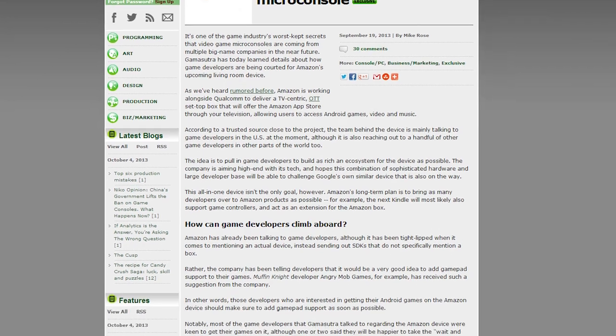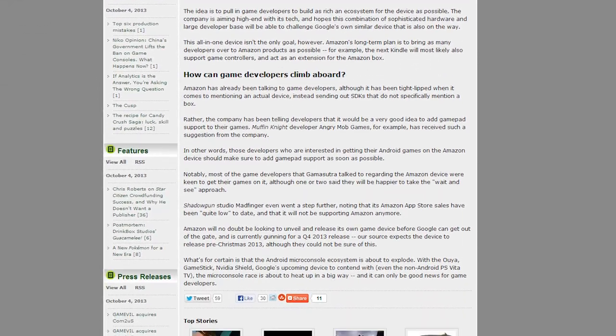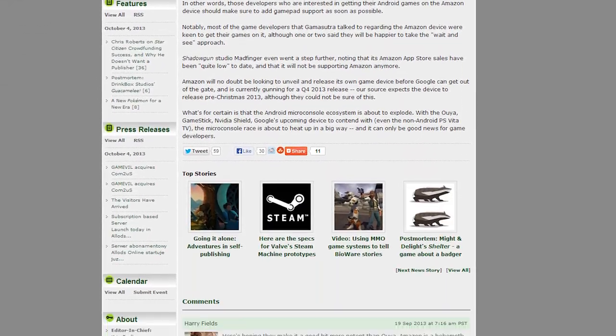So Amazon's micro console is going to be designed to play Android games. Gamasutra reports that they're aiming to go very high-end with their tech, which would be the opposite of what Ouya did, where it was pretty mundane specs by the time it was released, but really relied on game developer support to make it preloaded with lots of titles that you'd want to play. With that said, Amazon is reaching out to game developers, and the device is expected before Christmas this year, which means they must be pretty far along in the process by now.